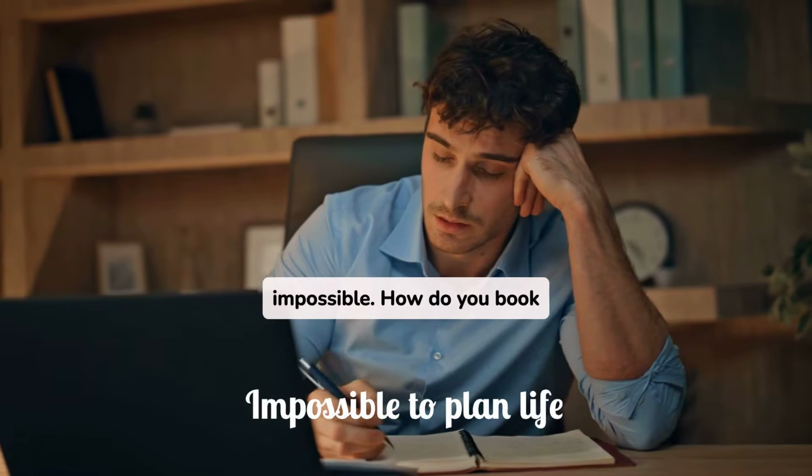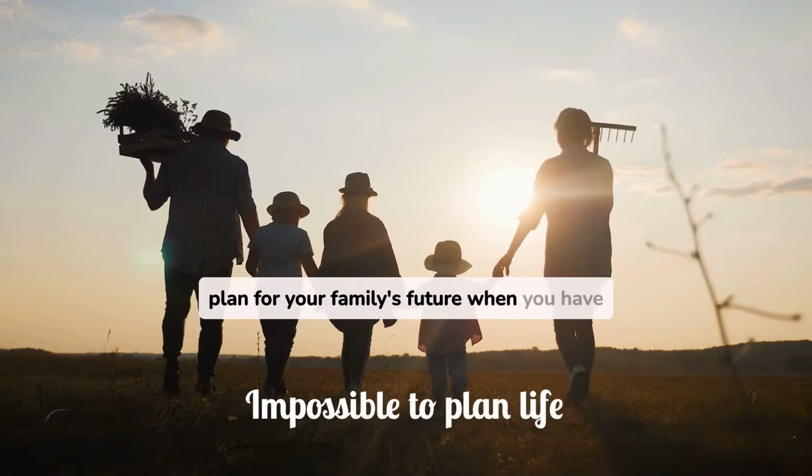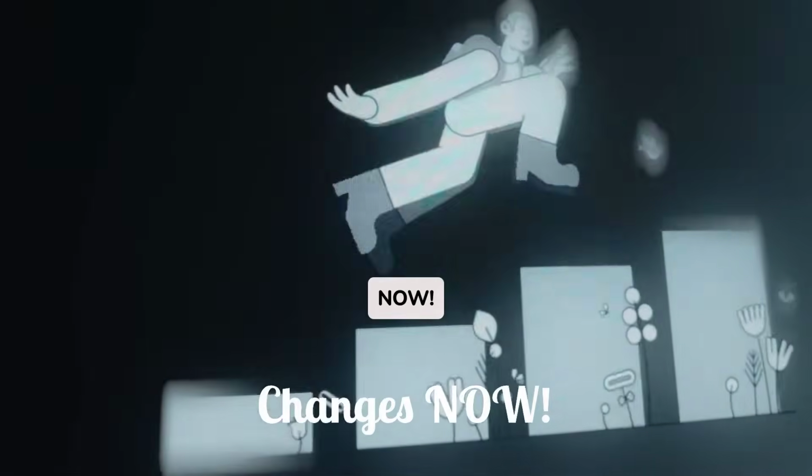How do you book flights? How do you give notice at your current job? How do you plan for your family's future when you have no clear timeline? Well, all of that changes now!